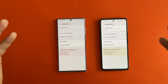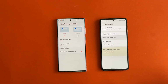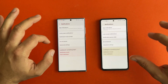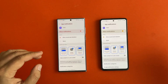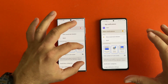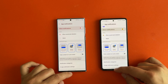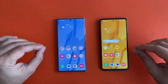Let's also explore the notification options because they have been revamped in One UI 5. If I click here on the pop-up style, guys, I'm gonna get the options brief, detailed, after show is brief, edge lighting style, color by keyword. It absolutely seems to be the same. And if you go to an individual application, guys, you can do this on an app-by-app basis. So allow notifications, use the sound and vibration, silent. Here, guys, this is the new thing. Notification types: lock screen, badge, pop-up, categories, in-app notification settings. You also have the option to hide the content on the lock screen. So it seems that the implementation right now is absolutely one-to-one.